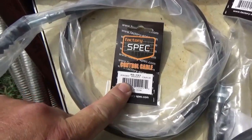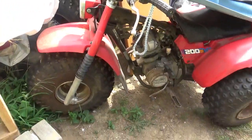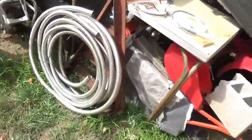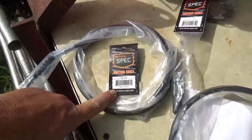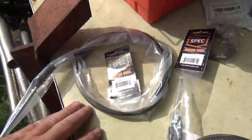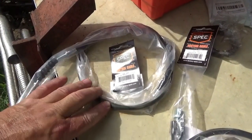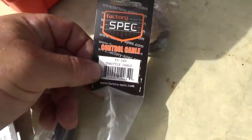I ordered 2 front brake cables, specifically one to put on here, this Honda 200S, and one to kind of put in stock because I'm sure there's another Honda 200S floating around that needs brake cables. They're about $10 each. With tax, it's like a $21, $22 order. So they sent me one front brake cable, and then they sent me this throttle cable. And you can't adapt that to be using on a brake.